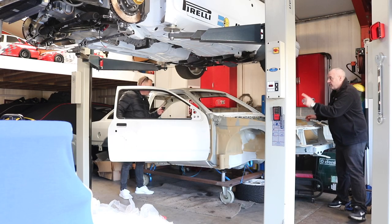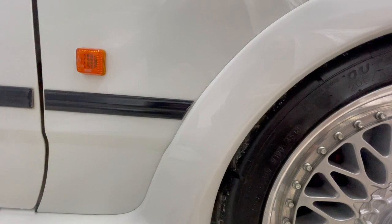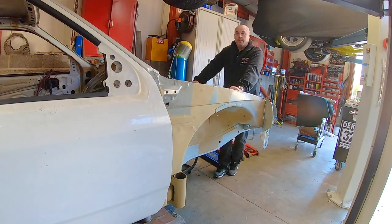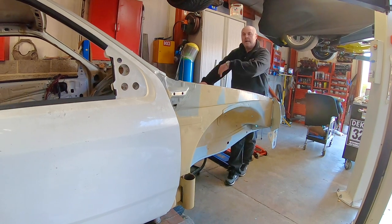Really? Yeah, and another thing that we're missing, on the wings here, on our Cossies, you get a side repeater. You look at a lot of the European cars, they didn't have side repeaters. Did they not? No, they were a lot lower spec. They were cheaper than ours. Still electric windows and ABS and everything? No, you could get them with windy windows. Really? Yeah, all the mechanics was the same.